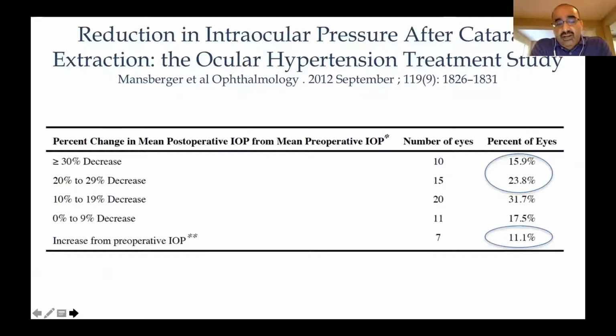On the other hand, I do want to highlight this last line, that there was an 11% increase in intraocular pressure. So just seven eyes in this case, but it's something that you have to keep your eyes on, that not every patient has a decrease in pressure. And in fact, some patients might have a slight increase in pressure that could be significant for that particular patient and requires follow-up.